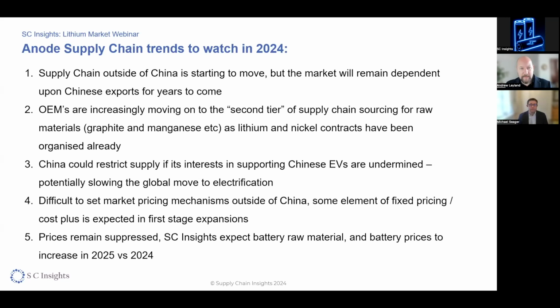I don't think OEMs understand that by securing these types of prices, they're not guaranteeing that their supply will survive. That's absolutely true.